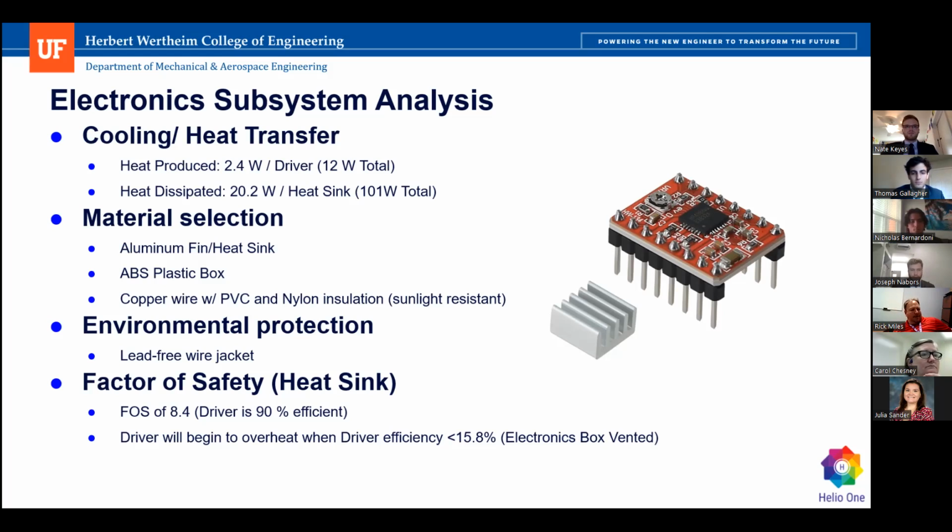For the material selection, the fins came with the drivers, which are aluminum. And then we use the ABS plastic box because it is inexpensive. And then the copper wire with the PVC and nylon insulation comes from the wire that I had chosen on a later slide. It also has a lead-free wire jacket, which is environmentally safe.